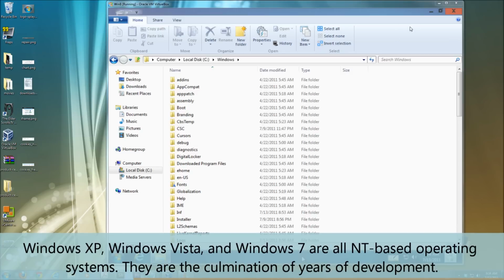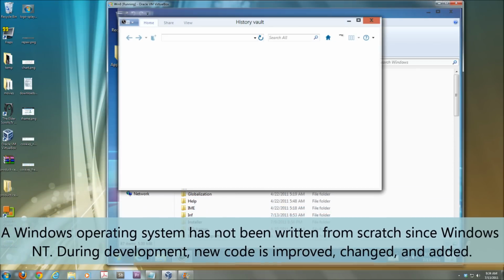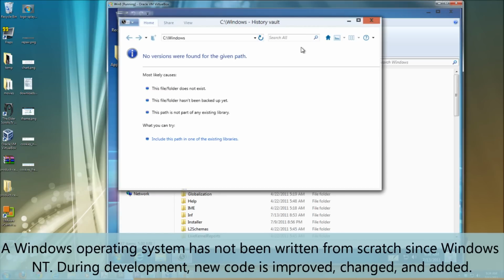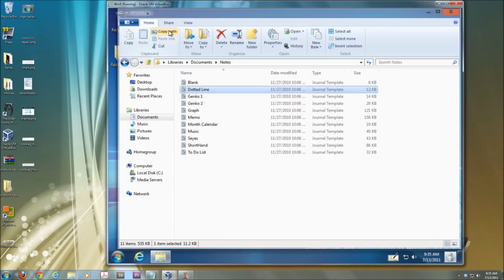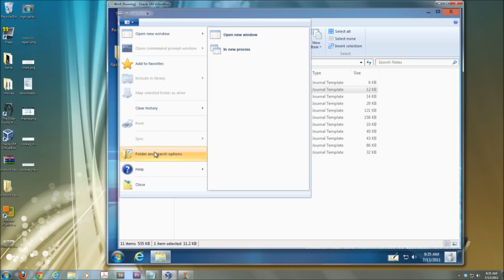Here we are back in the non-safe mode version. You have the properties here. You have history view, which is broken. It does not work yet, the history vault. Or does it? Let's see. Does history vault work? No, it doesn't work yet. Maybe it works in one of the libraries. You can copy the file path, which is a new feature. You have a whole slew of things you can do here.